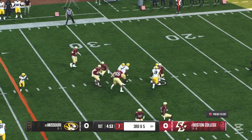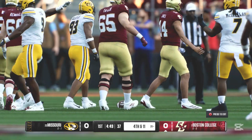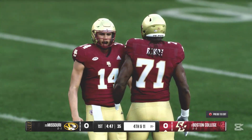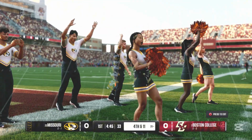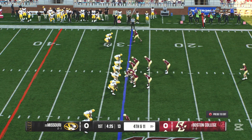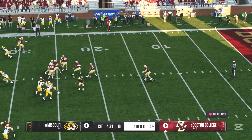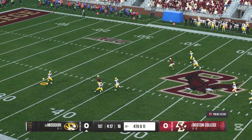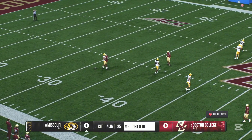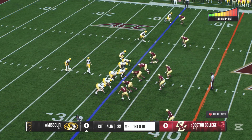Off play action. Pocket starts to collapse. And the pressure gets to him. Down goes the quarterback. And that is how you silence this raucous crowd. Defensively on the road. First drive of the game, setting the tone, getting a huge sack on 3rd down. 4th down, and the punt team sends it the other way. He'll be content with the field position, making the fair catch right around the 30-yard line.